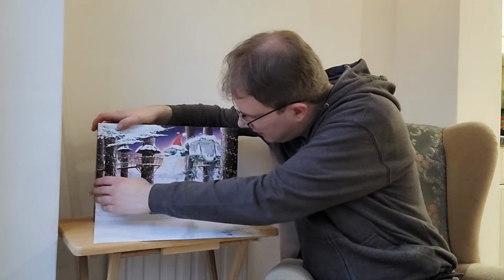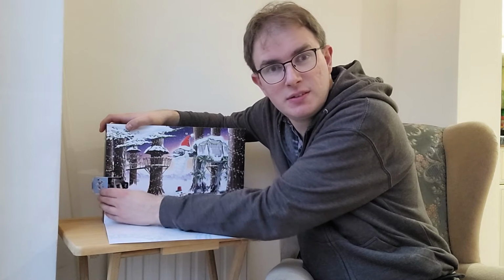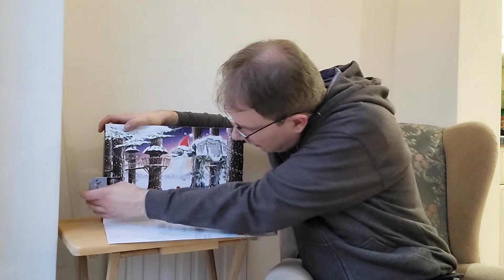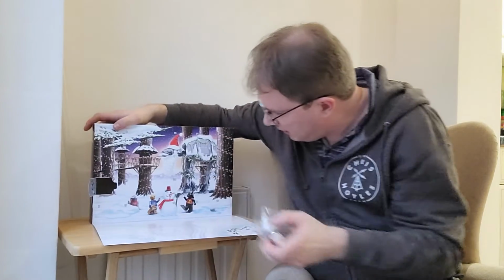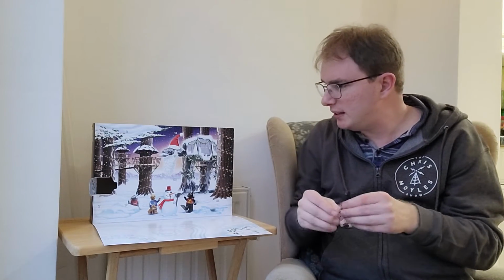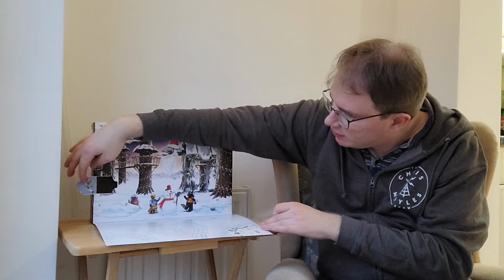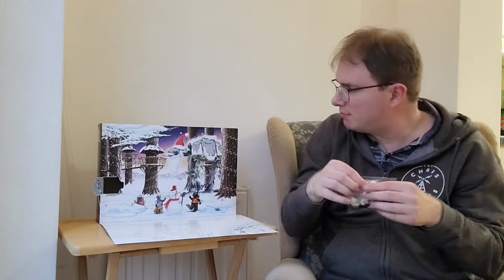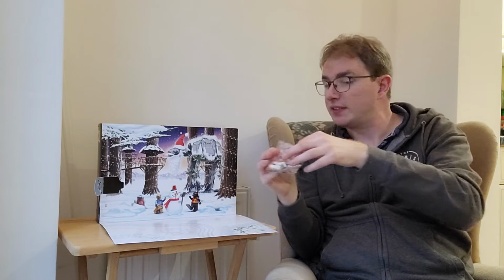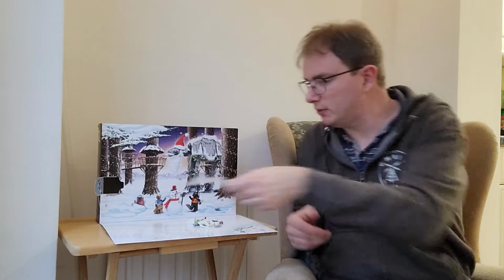Right. Number 1. You get to see before I do what it is. I don't know. Oh, okay. That is a little spaceship. A tiny little spaceship. And I believe it is, judging by that small picture there, the Clone Trooper gunship, dropship thing from episode 2 of the prequels, and the Clone Wars TV show, obviously. Okay, that's pretty cool. I like that.